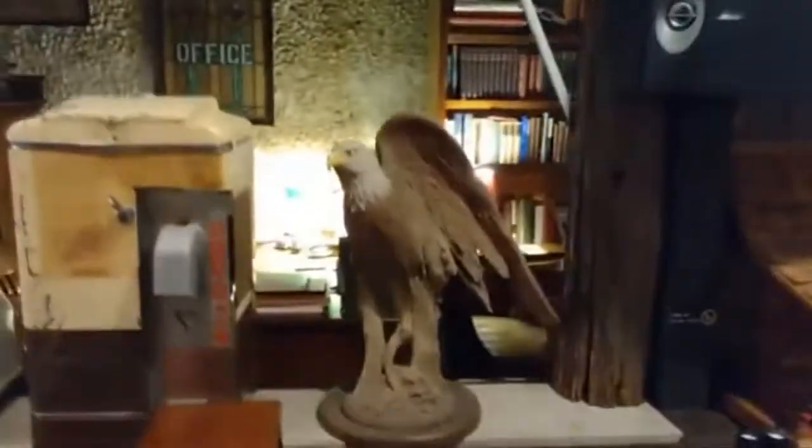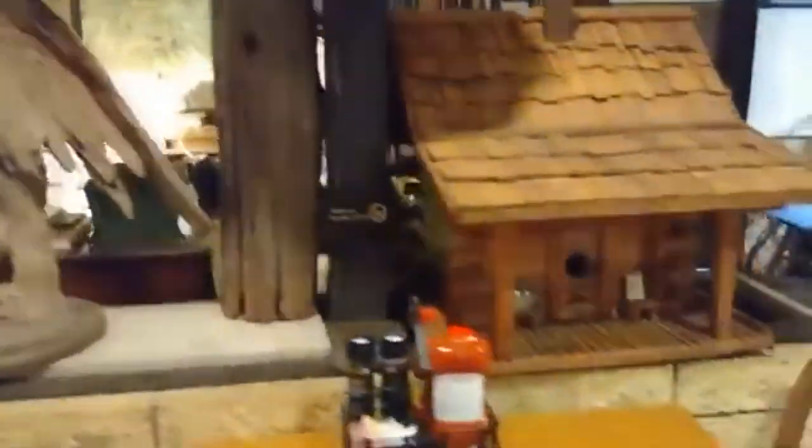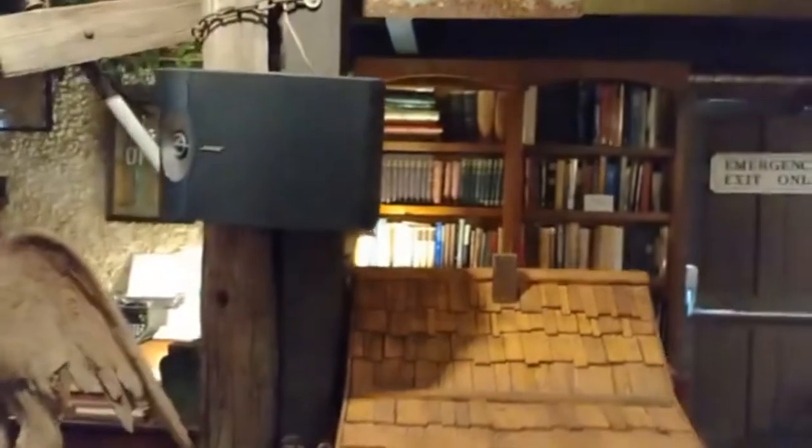An eagle. A model house. Every book in the building is for sale. Here's this office area again. Welcome back. Look at all the books in here. It's like a big sectioned off area of just books.